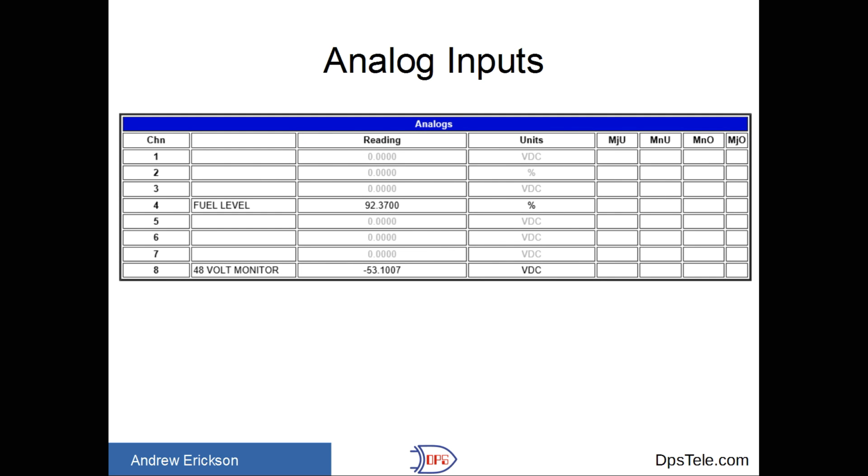And then on the analog side, in this particular application, there's only a need for two analogs. One is fuel level. You can see the current reading is 92.37% in the web interface here. And the 48 volt power is at negative 53. So these are all important little pieces of information that the RTU is collecting.